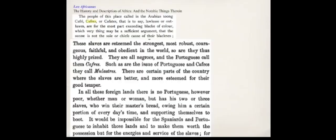So another controversial name, especially in the continent of Africa, is Kafri or Kafir. According to our references, let's read this reference by Leo Africanus, and it says, "The people of this place, called in the Arabian tongue Kafir, Kafirs, or Kafates, that is to say, lawless or outlaws, are for the most part exceeding black of color." All right. So we can see that the people that were Kafirs, first of all, were called outlaws or lawless. That's important, that these people were referred to as lawless, right?